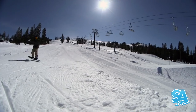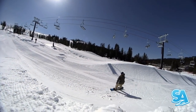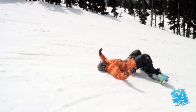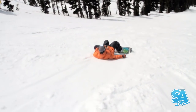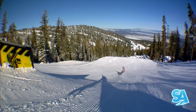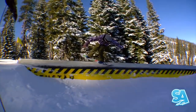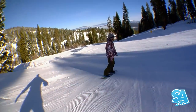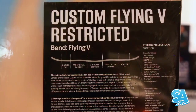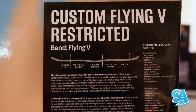They're really good for presses, they're very easy to butter. You're going to find when you're riding around that you catch less edges riding a reverse camber board. They're very forgiving, they're great for learner snowboarders. Some people who also like reverse camber are people who ride exclusively on rails because they're very soft, very easy to press. The third type of boards are your mixed camber boards, a combination of traditional camber and reverse camber.